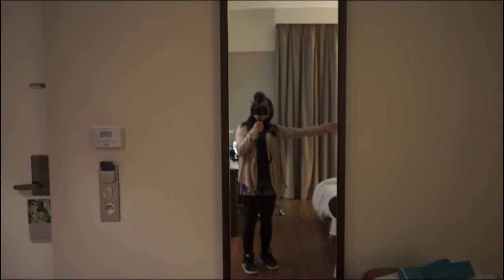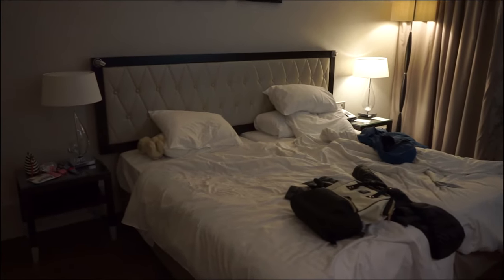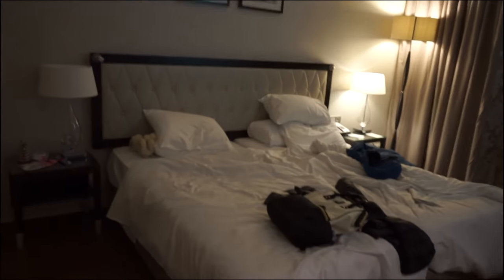Guys, welcome to Paris. We got here a few days ago, but I finally got time, so we're gonna do a room tour. And so I'll show you the room. There is the door. There's me. There's the double bed. That's just literally two twin beds, and they're just putting them together.